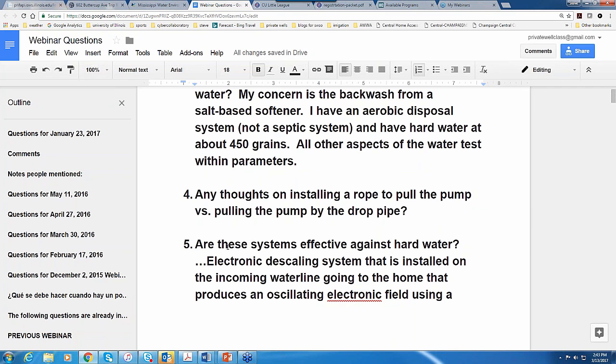That's for sure. A softener probably makes more sense economically, and it's very easy to maintain. Just add salt, probably a couple bags a month, or newer ones might even be less. It just depends on your situation.